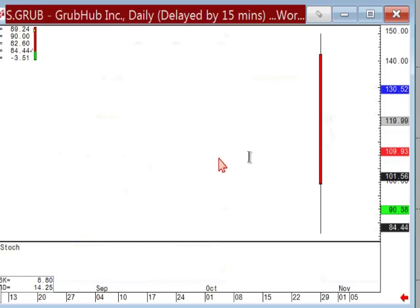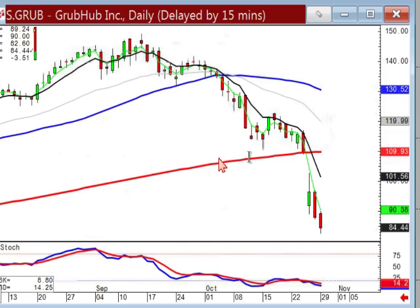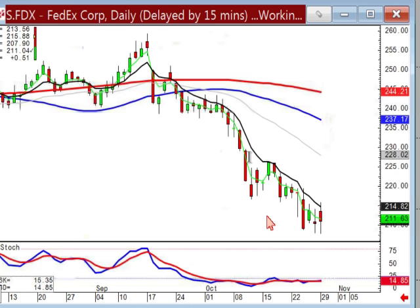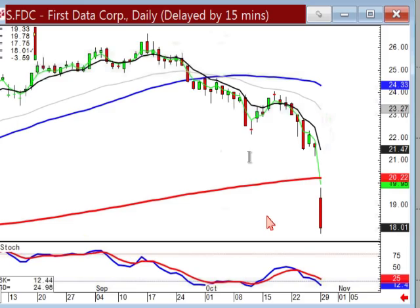Grub, stay short. You're in the oversold area, so your safety stop is just above today's open. Procter & Gamble, running out of steam, which unfortunately for Procter & Gamble, when it runs out of steam, that means it's not going to move anywhere. If you're long and you like it, you stay long as it stays above the T-line. You're just not going to make a very huge percentage return off of it. FedEx, stay short. First Data, stay short. I would use today's open as your stop.